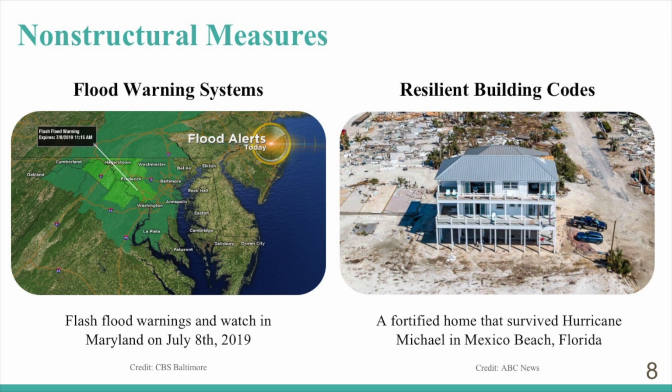This image on the left here is of a flood warning system from Maryland from just this past month. The system clearly shows areas that are at moderate risk and high risk of flooding, and residents in those areas were warned. This is not just about the technology, it's also about the involvement between the people and the flood emergency response teams and the updates that they're constantly getting. We've had some version of flood warning systems since the late 1970s, and they've been proven to increase resident safety.